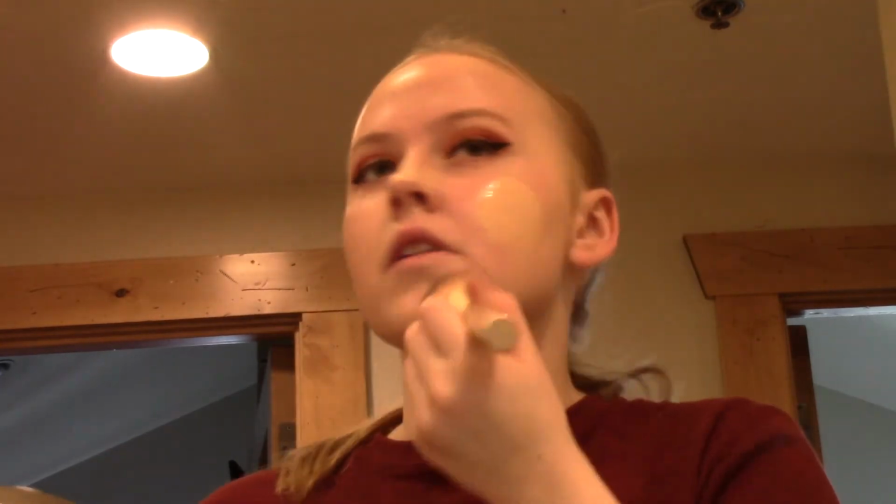I'm wearing it today. This is a medium coverage foundation. I don't find it to be full coverage, I guess is what you would say, which they don't advertise as full coverage. They advertise it as a medium. It's breathable. This foundation is really thin.